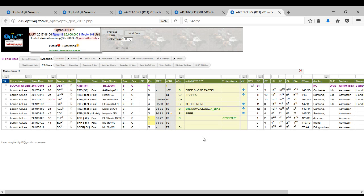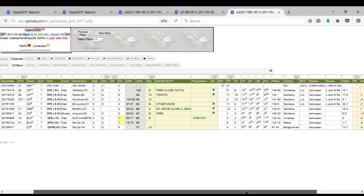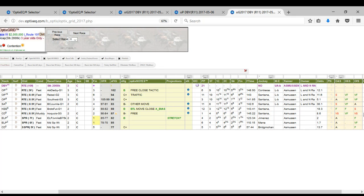I think it was an encouraging race to an extent that he did move forward. He's that dead closer that needs everything to go perfectly, and it really hasn't happened since a couple races at Ellis Park.